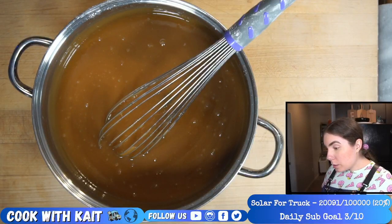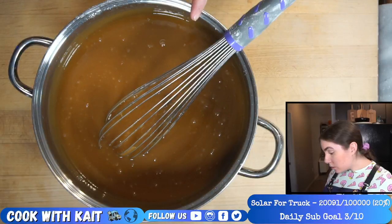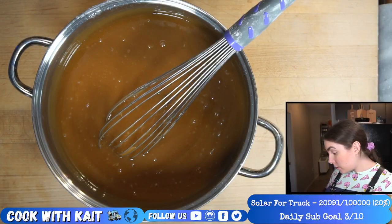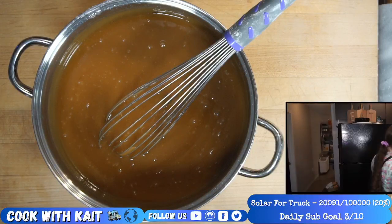Okay, so we're gonna pour some milk in here next, as well as we'll mix in some flour, vanilla, and salt, and then last thing to go in is the eggs. So we need 9 tablespoons of milk.